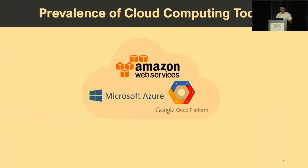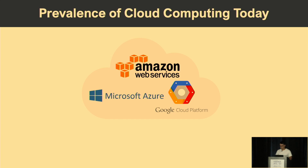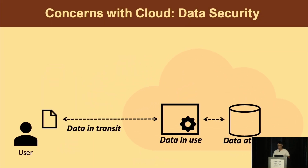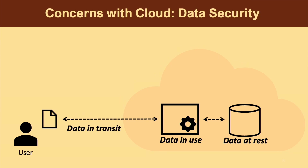In today's world, cloud computing is everywhere, led by well-known names such as Amazon Web Service, Microsoft Azure, and Google Cloud Platform. Cloud computing has been a major enabler for applications across different services and devices. To make use of cloud platforms, user data is transmitted to, used by, and stored in the cloud. However, as a cloud provider has the total authority of the cloud infrastructure, while not necessarily could be trusted, data security has been one of the major concerns with cloud.